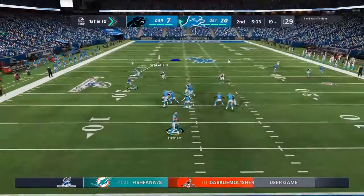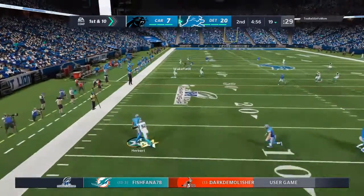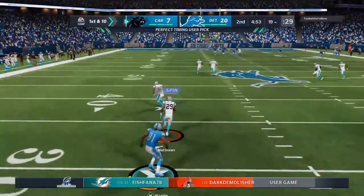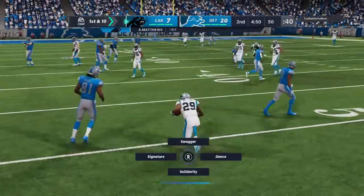After the turnover, here's Herbert. Dancing to his left. Now he's going to go up top over the middle. And Herbert, his 3rd interception. Picked off at the 33. And he'll get this one out to the 50 to the midfield stripe.